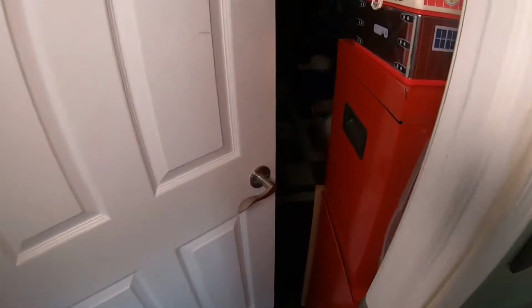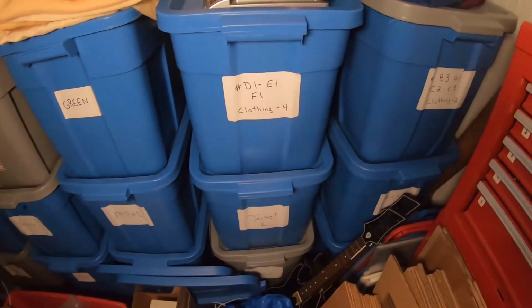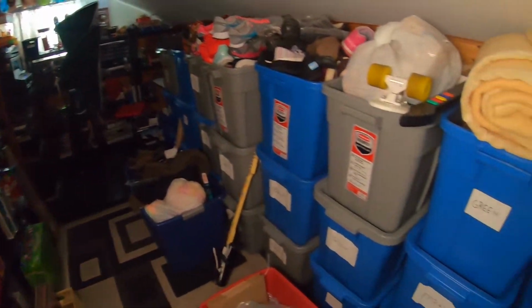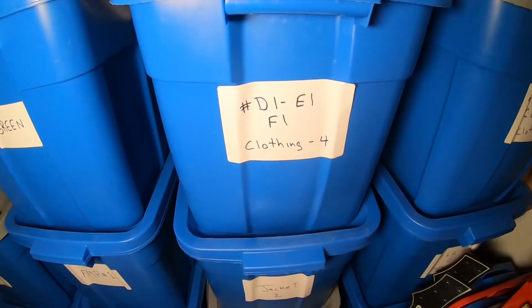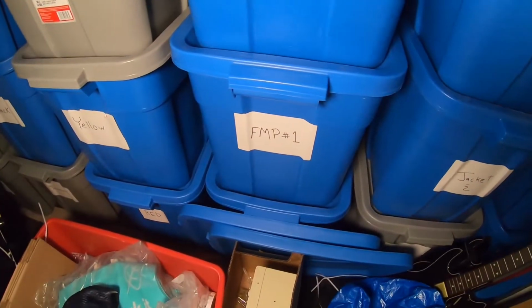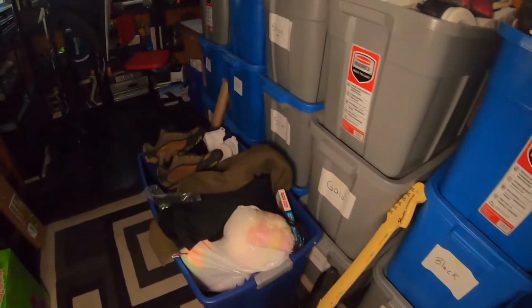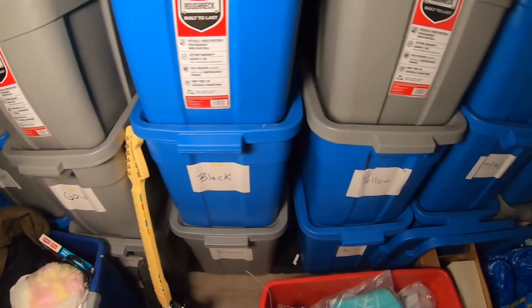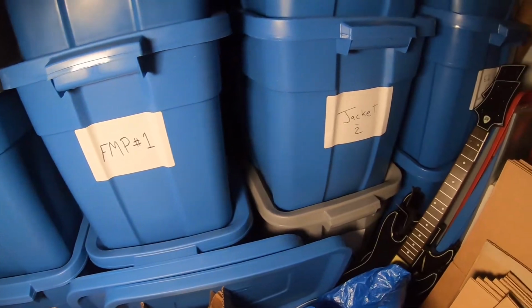The next tip I wanted to show you guys, I'll show you how I do it first. So these are my bins. Sorry, look at this place. It is a mess in here. I do apologize. So, I've done it a few different ways, but clothing 4, green, FMP, that's Facebook Marketplace 1, yellow, black. As you can see, I'm using a lot of colors. There's like a shoe one. But basically, these are my SKUs, and I'll show you where you put that in eBay so that you can find your items really easily.